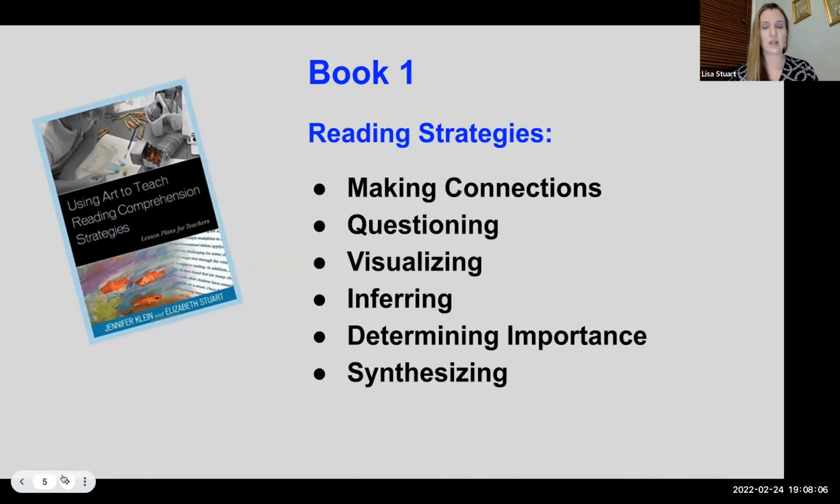So this is the first book. Each chapter is a different reading comprehension strategy. So there are 6 chapters in it. And it gives you direct lesson plans for ways that you can utilize these strategies, teaching them through art. So we start with art first to teach the strategy, and then we gradually release into reading and writing, so that the students are comfortable with the strategy in art and then transfer that skill over to reading or writing.